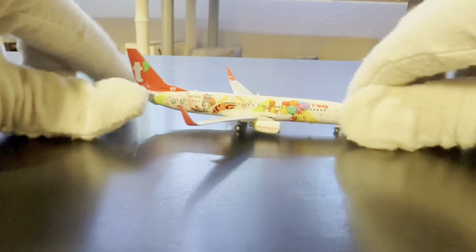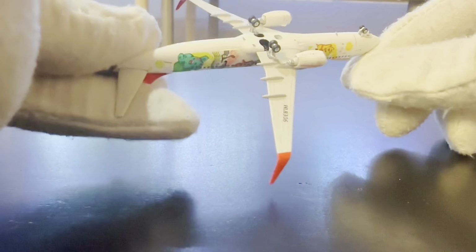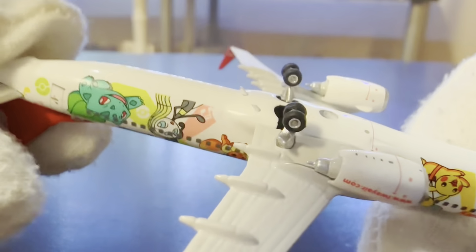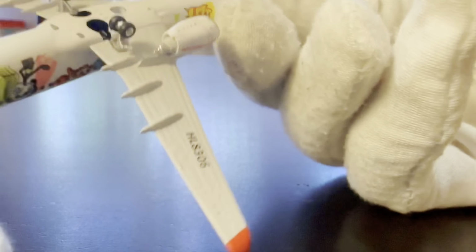Moving along, we can go ahead and turn this model over to the underside. We can take a look at the underside. So there's a decent amount of detail here. There's not too much different painting, it's just the white underbody. We got more antennas that stick out, so you can kind of see the 2 behind the main landing gear. Also looking underneath the wings, you can see the registration there as well. So this time it's on the left side of the wing, but it looks like it's on the right side since we're looking at the underbody of the aircraft.